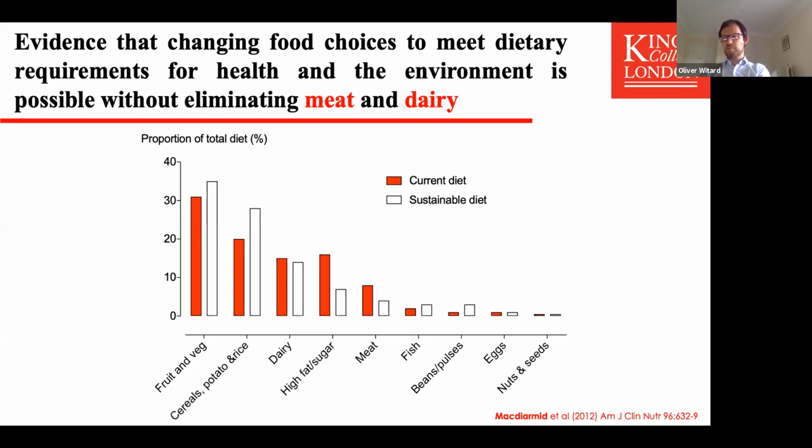And as you can see, a balanced rather than an extreme approach appears to be possible, i.e. a sustainable and healthy diet can be achieved without completely eliminating meat and dairy from the UK diet. And I think we will see more and more data out that model existing knowledge regarding human physiology outcomes, such as muscle health, muscle mass, muscle strength, nutrition, and sustainability, with a view to devising recommendations that account for both health and sustainability.